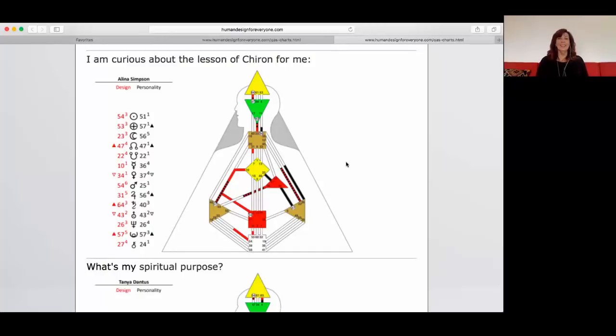The lessons that Chiron does in that gate would imply for them too. Yes, pay attention. Pay attention because I may go through your Chiron because, as I said, it doesn't move that fast. And I may hit some of your Chiron themes.